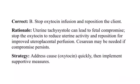Stop oxytocin infusion and reposition the client. Rationale: uterine tachysystole can lead to fetal compromise, stop the oxytocin to reduce uterine activity and reposition for improved uteroplacental perfusion. Cesarean may be needed if compromise persists. Strategy: address cause, oxytocin, quickly, then implement supportive measures.